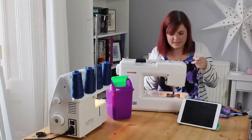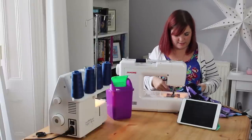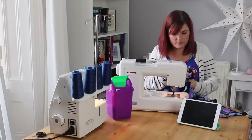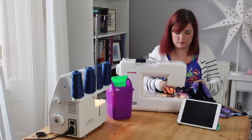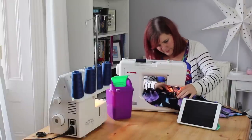I unpick very little generally. I tend to just live with the mistakes. That's not very good, is it? I probably should unpick a lot more. What about you guys? Are you perfectionists? Do you unpick everything? Or are you a bit more slapdash like me?